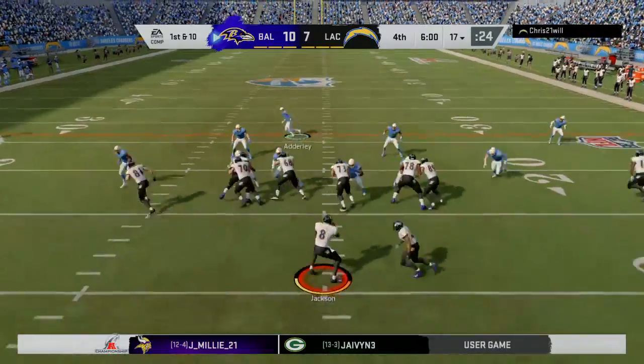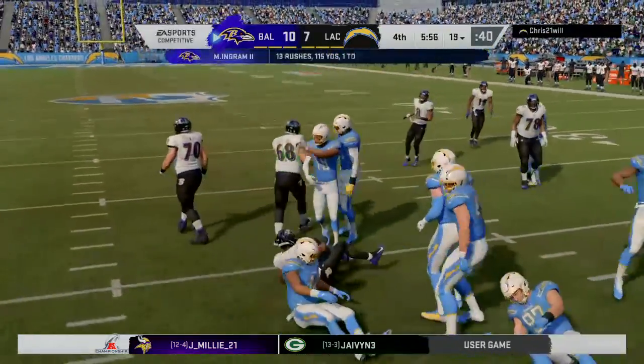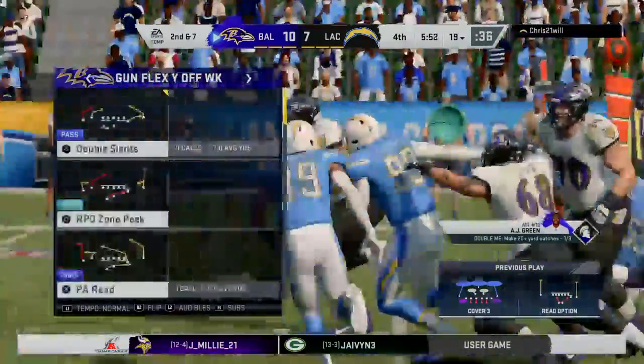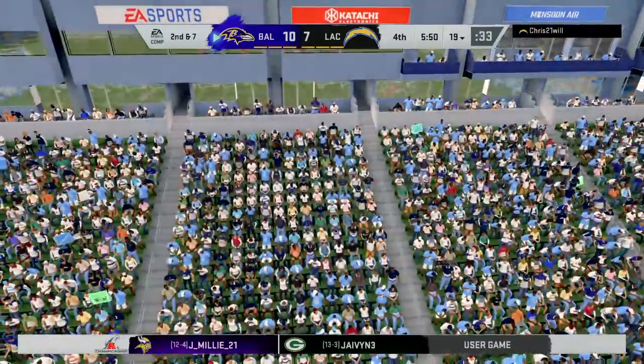On first down, it's Ingram. And not a whole lot to speak of there as they'll bring him down shy of the 20. Give him 3 on first down. It'll set up a 2nd and 7.